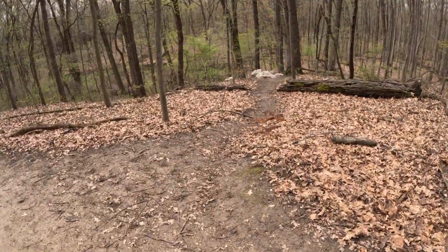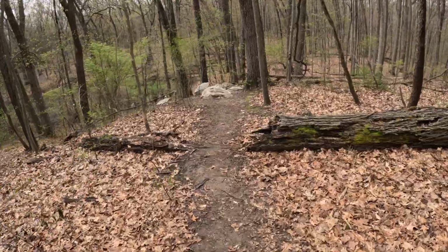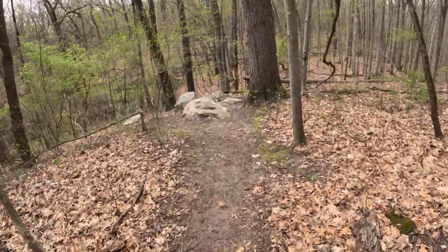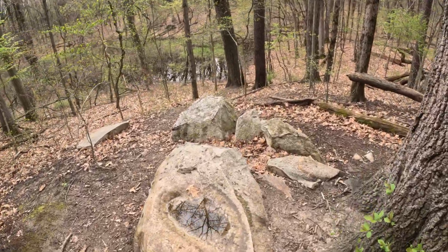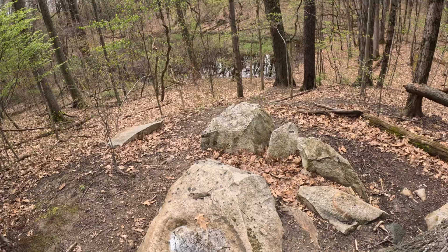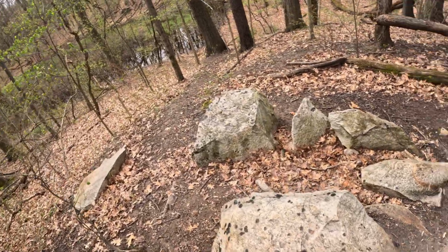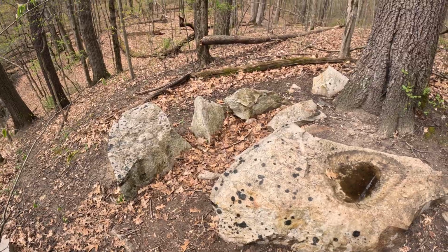Didn't even make it 5 feet, and then I saw this cool little rock formation next to this tree here. Look at that. That is pretty cool.